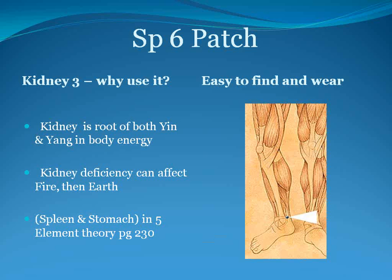We're going to go into 5-element theory later in the book, and you can look it up if you want after this class. Page 230 goes into that, and you'll see how spleen and stomach are so important in aiming towards your weight situation, whether or not you want to lose weight or gain weight. Do you want to make a comment about the people who are so skinny that they can't gain weight and the SP6 patch? Yeah, they need to eat more.